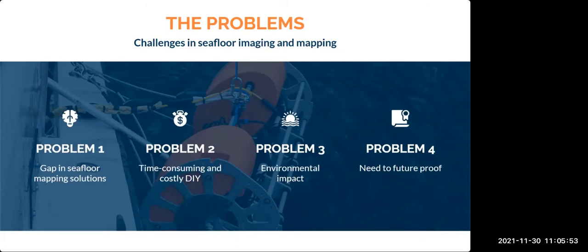There are four main challenges in seafloor imaging and mapping: the gaps in seafloor mapping solutions, the time-consuming and costly DIY, the environmental impact, and the need to be future-proof.